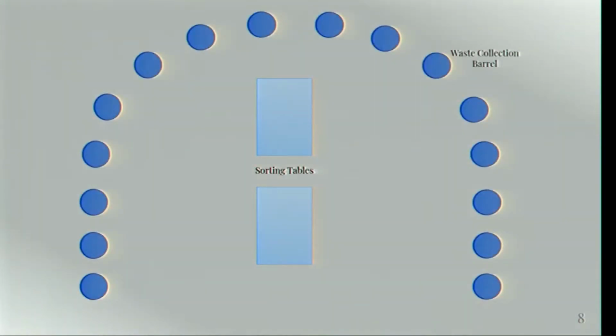So this is what our sorting area looked like. We had 2 big sorting tables where we would dump the trash and then pick through it. Around the outside, we had a ring of the barrels, which were labeled by category, and that's where we put the trash into. There were the 8 sorters around the table picking through it. There was the bin manager who actively walked around to each barrel and made sure there were no confusions and everything was going where it was supposed to.